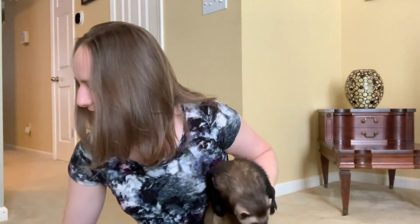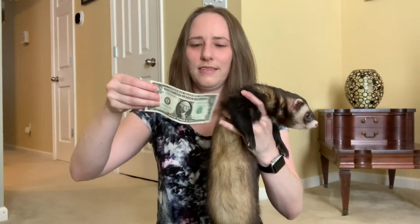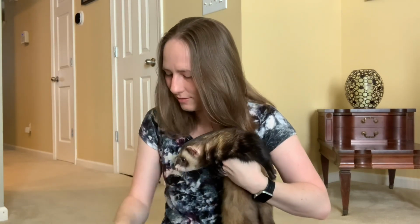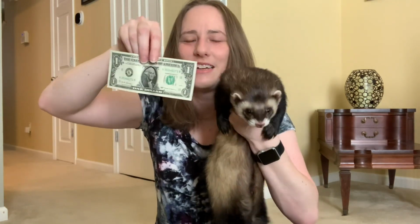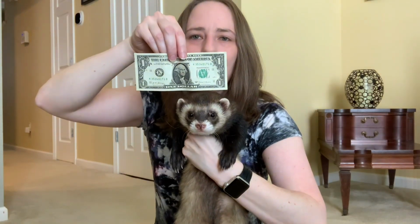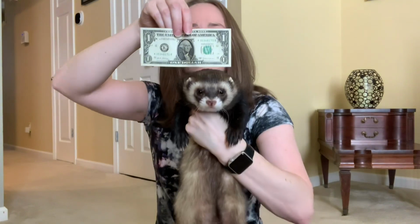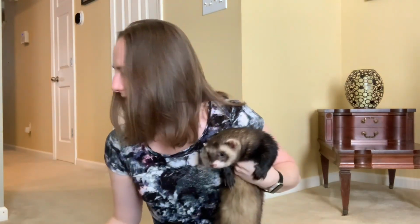And I have a US dollar. It's kind of curled, here we go. It's not flat, Simon. There we go. Okay, that's a little bit better. I'll hold it like this. If I put this over top of his head, it's about half the length of a US dollar. He's pretty wide in between his ears.